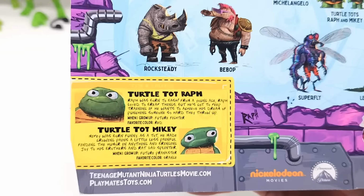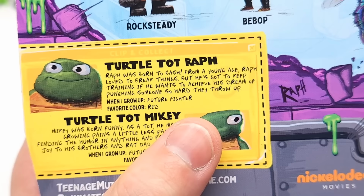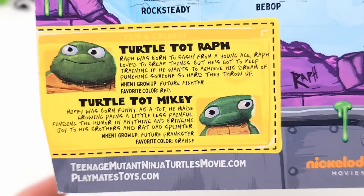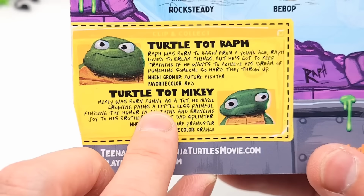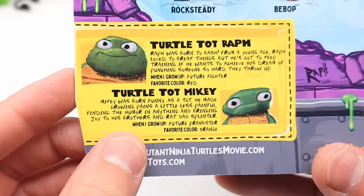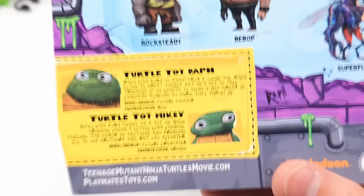And, well, here we are. That's what it says back here about Turtle Tot Raph. Raph was born to bash. From a young age, Raph loved to break things. But he's got to keep training if he wants to achieve his dream of punching someone so hard they throw up. When I grow up, future fighter. Favorite color? Red. And Turtle Tot Mikey. Mikey was born funny. As a tot, he made growing pains a little less painful, finding the humor in anything, and bringing joy to his brothers and rat dad Splinter. When I grow up, future prankster, and favorite color, orange. Yeah, I guess we, why not?